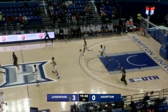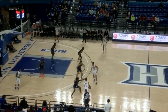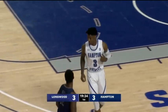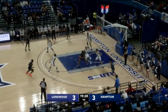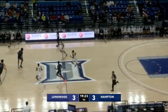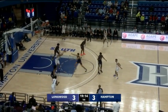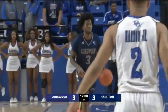And their first basket is good from Shaboody Phillips. Murrow passes to Warren for 3, and it's good! So both teams starting off shooting the 3 ball here. Smith, nice move. Unfortunately couldn't finish. Murrow Jr. will push. Passes to Stanley. Back to Murray Jr. Good find to Stanley. And Stanley couldn't finish. Good defense there by the Lancers.